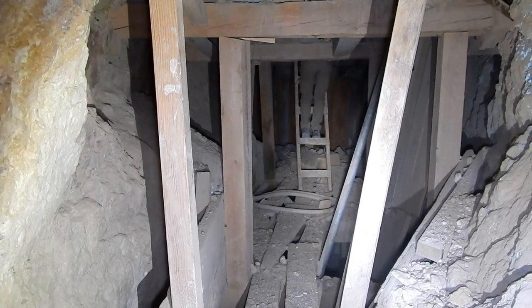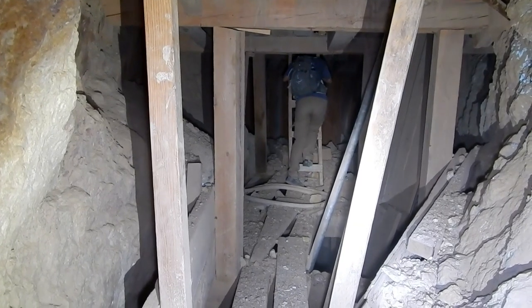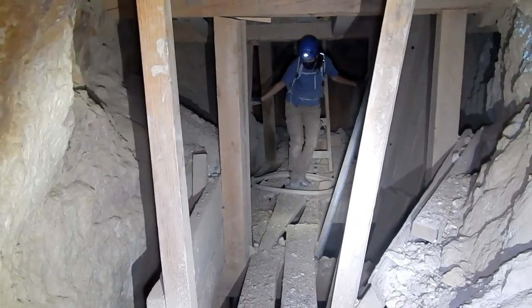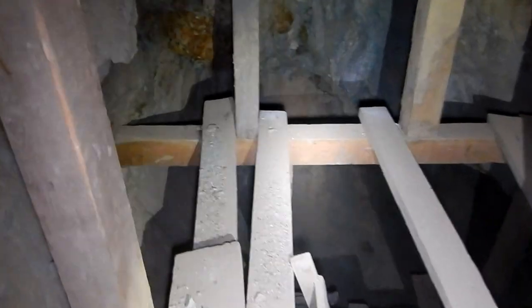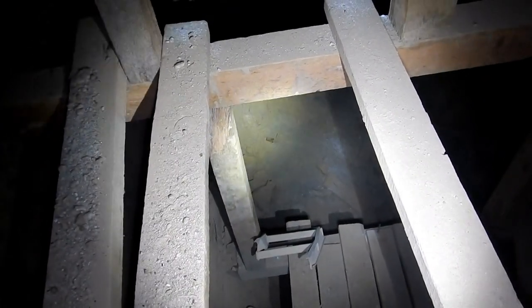These little short ladders aren't too scary. We're on sketchy bracing though. Don't push the timbers out. Okay, she's coming this way. There's another little ladder here, a couple more. It looks like there could be a little drift over here. I'm not sure though, there's one ladder here and then an aluminum one down there. So let's go down two more little ladders and we'll see what happens.